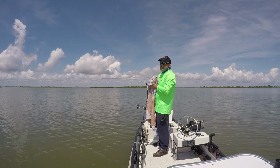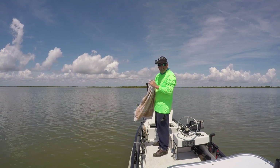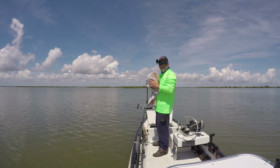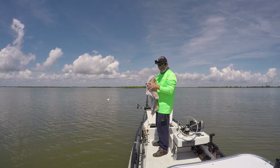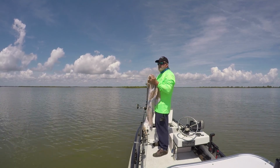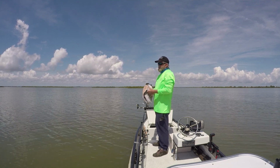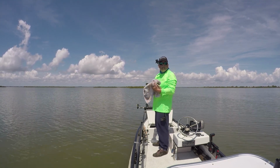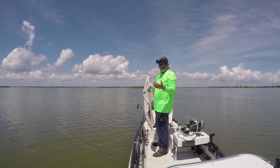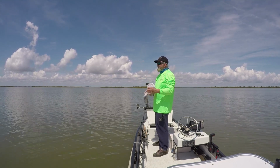So what I'm talking about is what I'm seeing today, what you've seen in recent years of me catching and actually laying eyes on, is pathetic. It's minuscule compared to what it was 10, 15, 20 years ago. The difference is just, I mean, it's hard to even convey. There'd be days where you would see thousands and thousands of redfish. Today, if you see 100 redfish, that's a pretty damn good day. That's like a banner day these days.